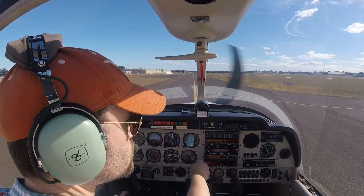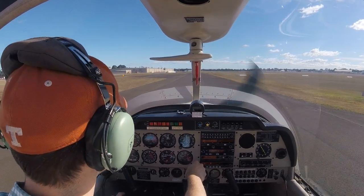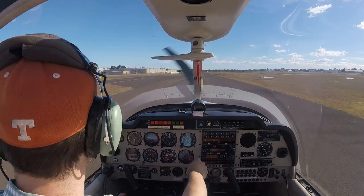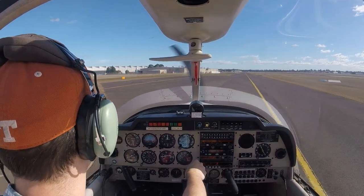Thanks, Ground, Cessna 152, India Victor Alpha, dual, information Golf on mic, request engine start for circuits. India Victor Alpha, start approved. Start approved, India Victor Alpha.